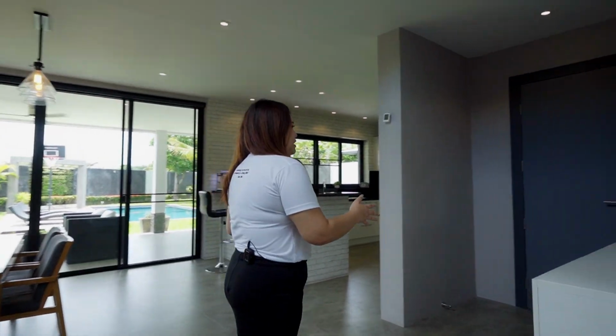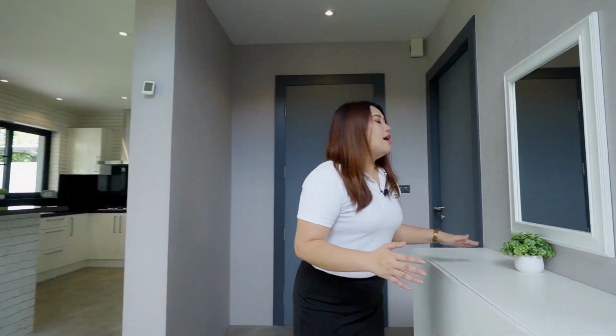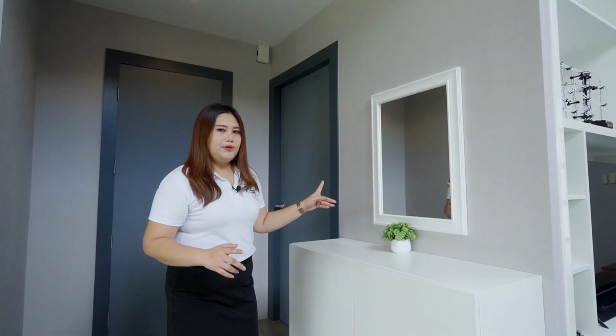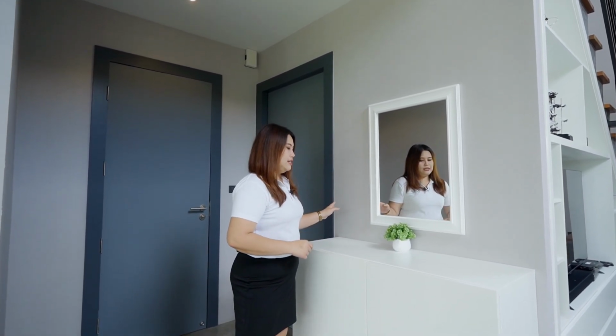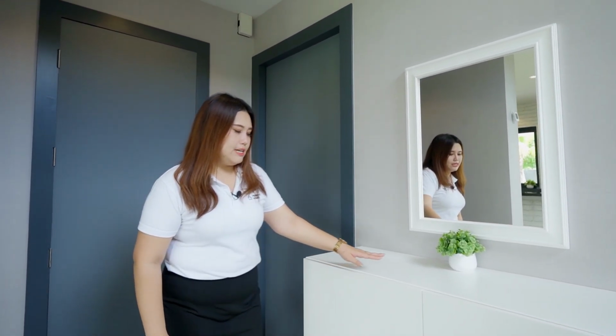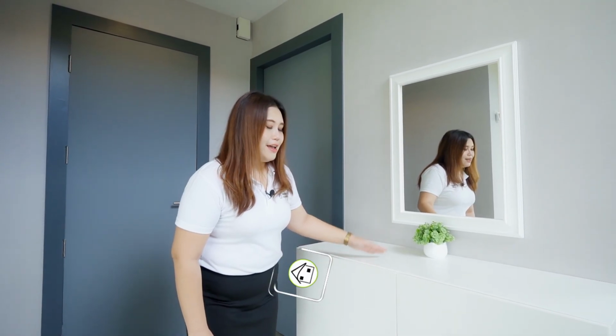And this way, they have one bedroom and one private bathroom inside, and a separate space where you can keep everything, and a big mirror here.